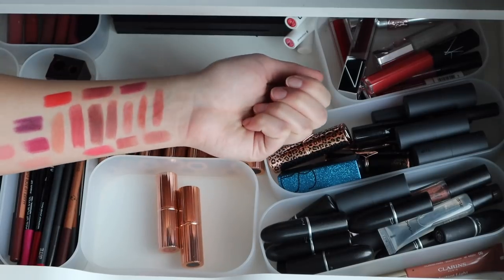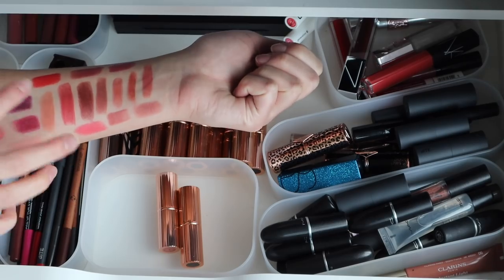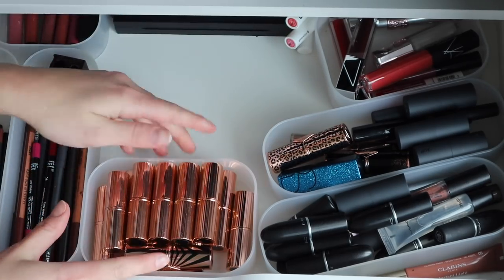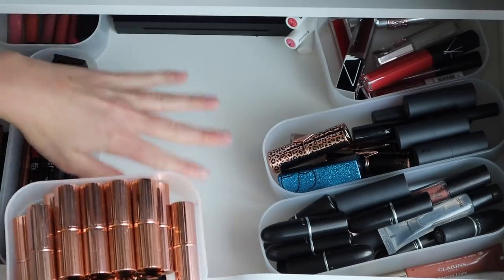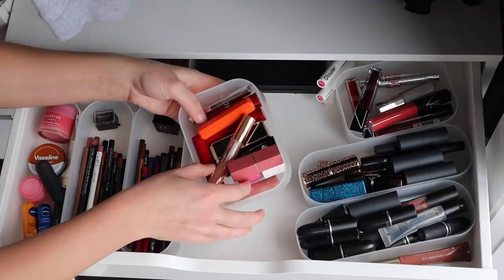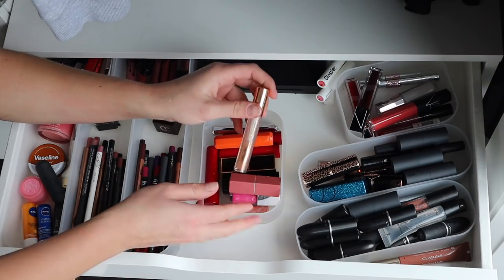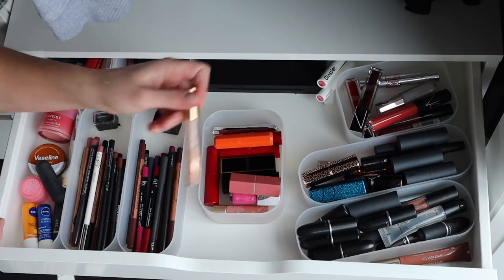Okay, so basically all that I have left of the Charlotte ones are the neutrals and then these two bright colors here. Wow, I just love the look of those. Okay, I'm gonna take these out just so I have more room to work with. Okay, and then cleaning out this kind of random container here. This is a Charlotte gloss. I'm actually gonna keep that. It's a really nice kind of collagen lip bath plumping kind of gloss.